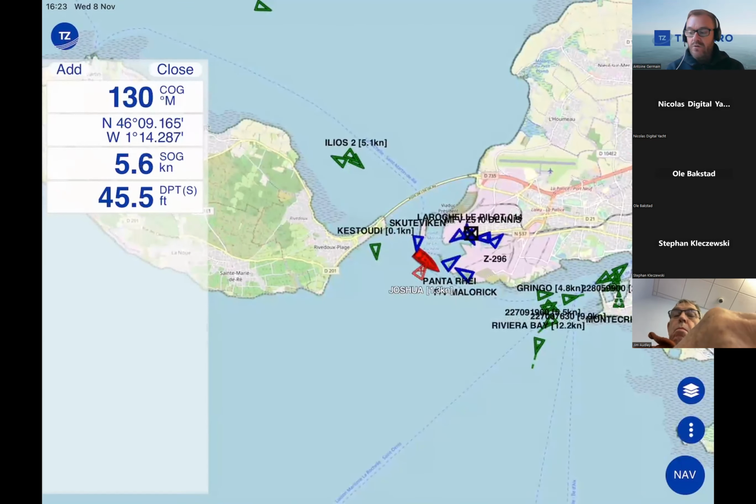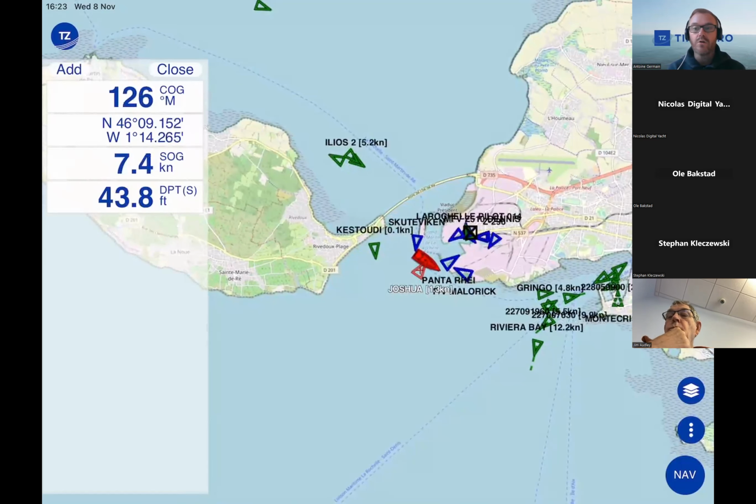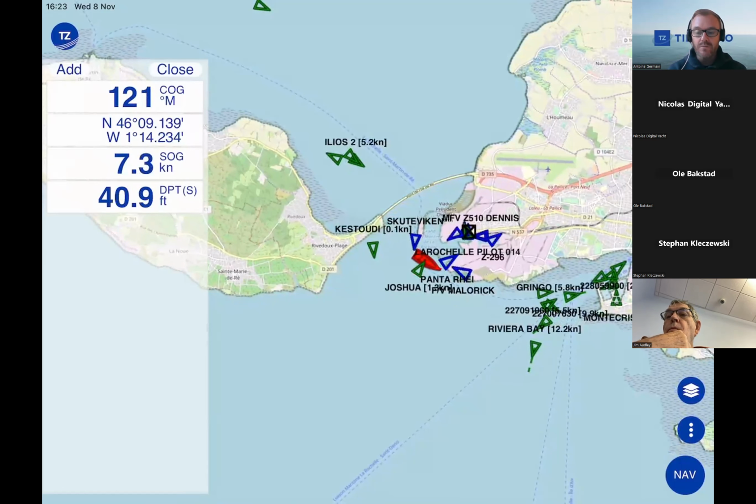And you will see that we have a lot of features concerning these new charts. And the good thing about the charts first is that before, the user had to choose between one format or the other, vector or raster. If you choose to get TZ Maps, you will have both instantly, vector charts and raster charts. And you will also have another functionality, which is called Bathy Vision, but we will see this at the end of the training.